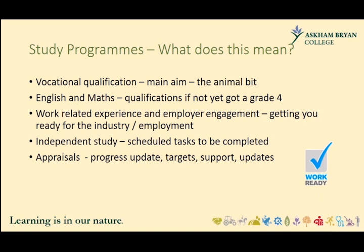If you're 16 to 19, you'll undertake what's called a study programme. So that's made up of the vocational qualification, otherwise known as the main aim. So for us, that's the technical. You'll also work on your English and maths. If you haven't yet got the grade 4 or grade C, then that will include a reset of those qualifications.